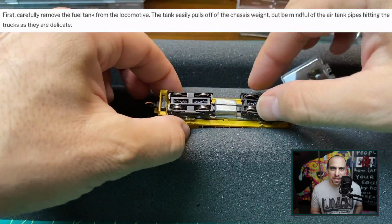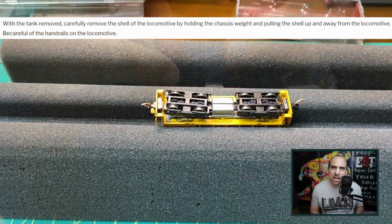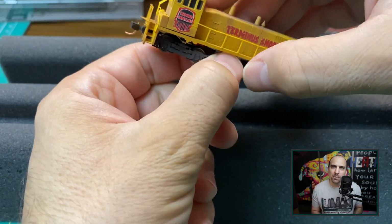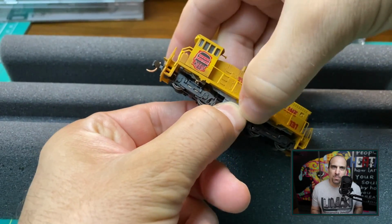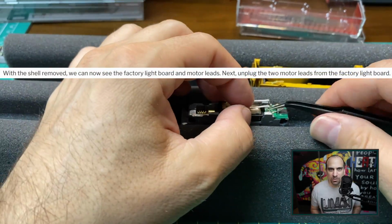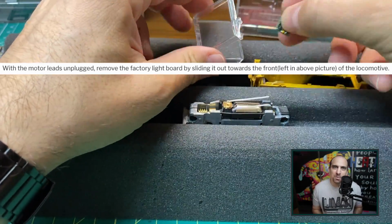The way the power gets from the track to the motor is really interesting on this locomotive. There are copper brushes on the trucks that transfer the power to a copper piece on the shell. Then the copper piece on the shell touches the sides of the chassis, the light board then gets its power from the chassis, and the two wires you see on top of the chassis take the power from the light board to the motor. What I need to do is replace the light board, which actually looks pretty simple.